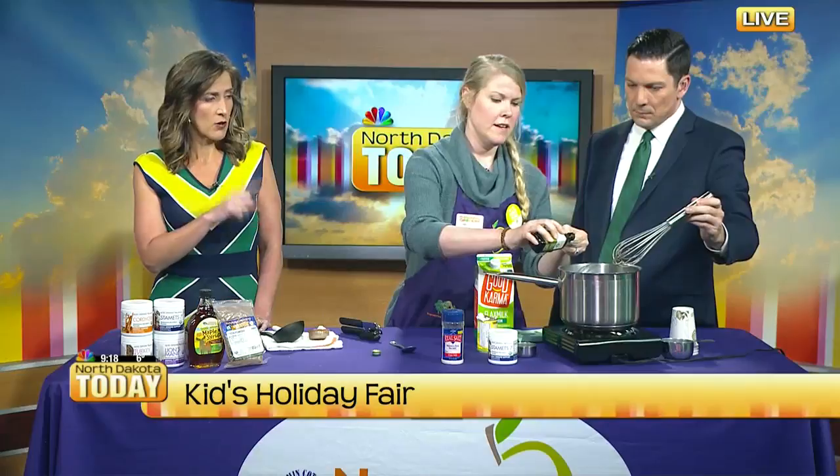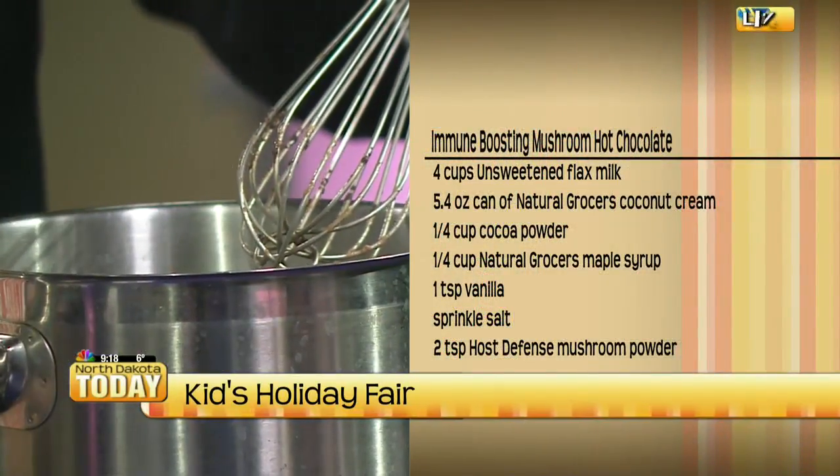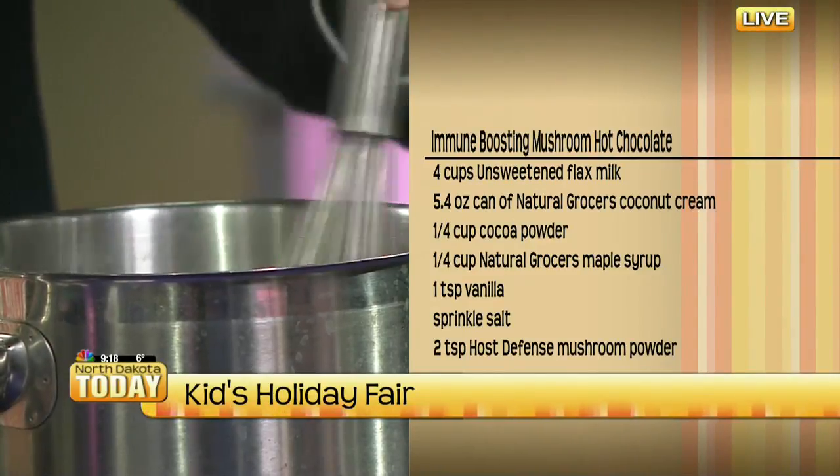Yeah. Can you taste the mushroom in there? Because we're putting vanilla and cocoa already in there. Not really. It's not super pronounced. It doesn't have a super strong flavor, but it's just kind of nice, pleasant.